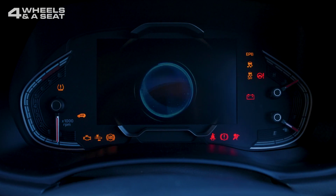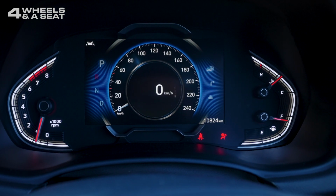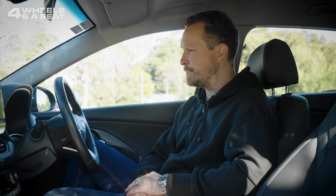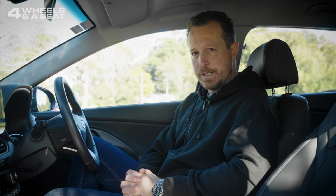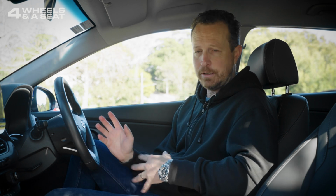We've got an all-new instrument cluster that again is completely different to the one found in the i30 sedan. It's probably a bit more similar to the ones we've seen in some of the more recent Hyundai SUVs. For reasons best known to Mr. and Mrs. Hyundai, they've left the tachometer as an analog dial while the speedo is digital, and we've also got analog temperature and fuel gauges.